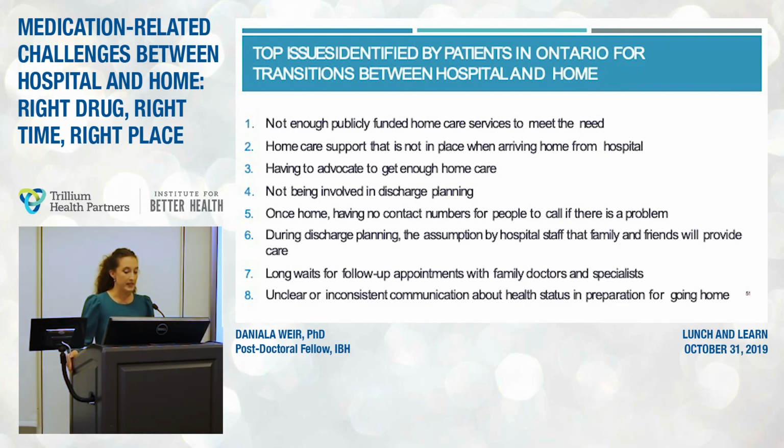The results of a survey conducted by Health Quality Ontario identified some of the top issues for Ontarians in the transition between hospital and home, which included things like not having home care in place before they arrive back home from the hospital, not being involved in discharge planning, and not having the contact information for people to call if there was an issue following their hospital stay.